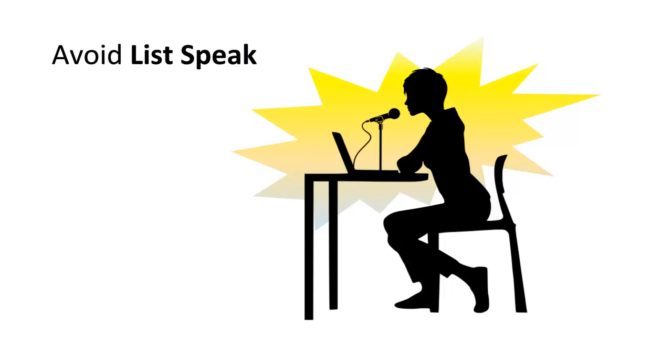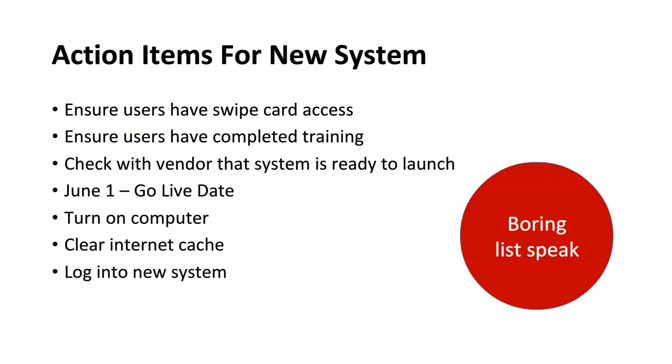Now, another quick tip to sound more natural when you're speaking is to avoid what I call list speak. I see this all the time in meetings and presentations, and it's truly awful to listen to. When you're speaking, it's natural for your brain to jump ahead a little bit and read what's next. And as a result, we tend to list each item on an up note when we speak.